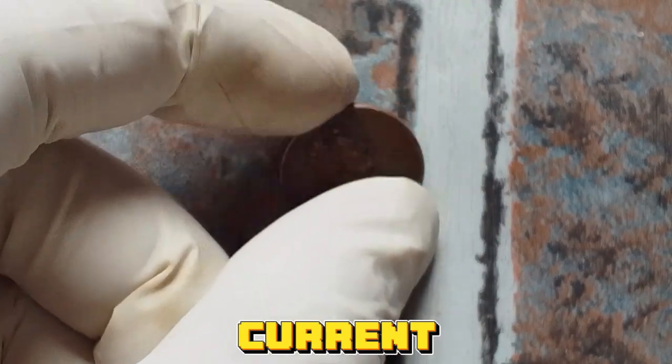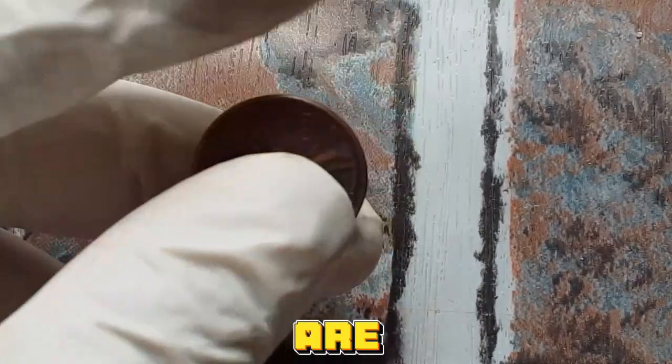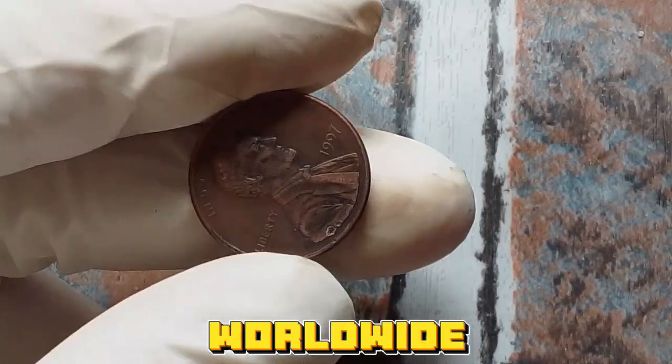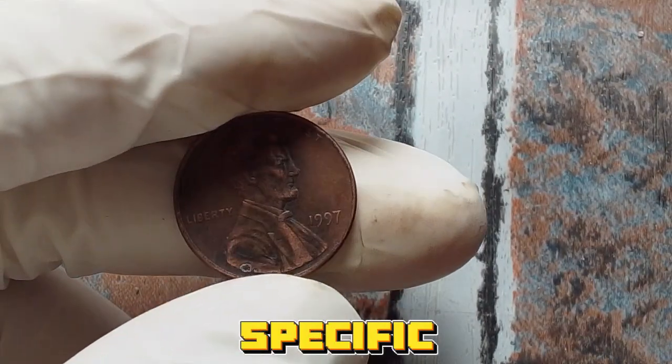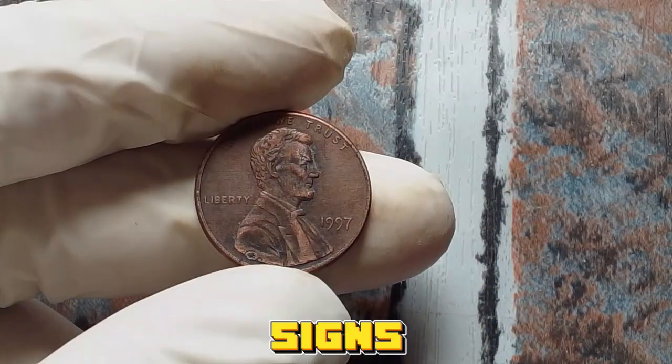Part 5: Market value, auctions, and collector demand. Let's break down the current market. The rarest 1997 Liberty 1 cent coins are being sought after by elite collectors, investors, and museums worldwide. The demand for this specific coin has skyrocketed over the last decade, and it shows no signs of slowing down.